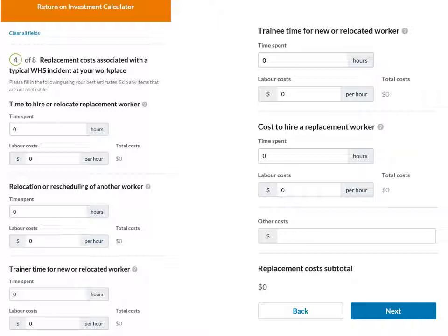This step also isn't that relevant to Rexel, as they didn't have a need to bring someone over from another work site or call for labour hire to take over the lost work by the injured worker. And so the things to note here, if you include any of these factors, is ensuring you include all recruitment and training time and staff involved in this process.